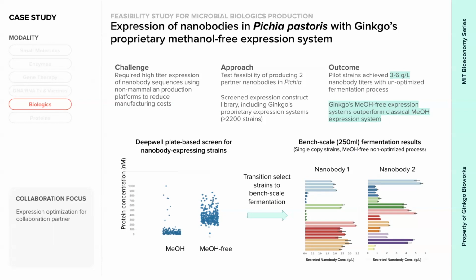In this case, we used our Pichia expression system to engineer some known nanobodies for a partner who had cost concerns about being able to engineer at scale. With a fairly rapid design iteration, we were able to give gram per liter titers in a non-optimized fermentation process, switching from a mammalian system into Pichia. That got into our partners' hands and they ran with it.